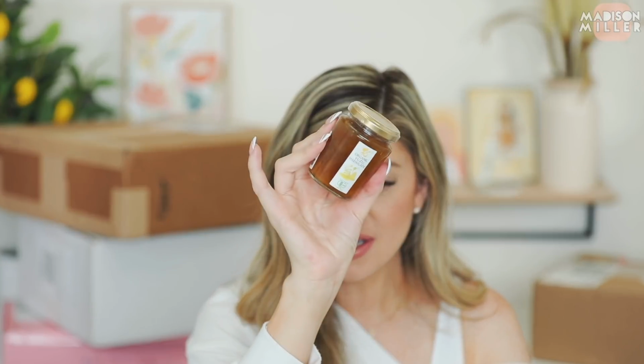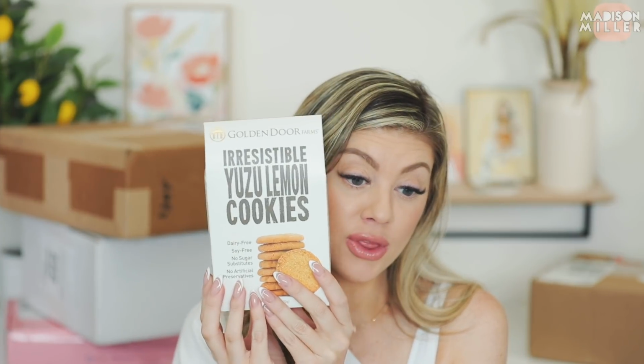And then they sent over some organic yuzu marmalade right here, which looks really good. Yum. And then we have some irresistible yuzu lemon cookies. These are dairy-free, soy-free, no sugar substitutes, no artificial preservatives. These also look bomb, so I can't wait to try those. So thank you so much, Saturday Skin, for sending these over.